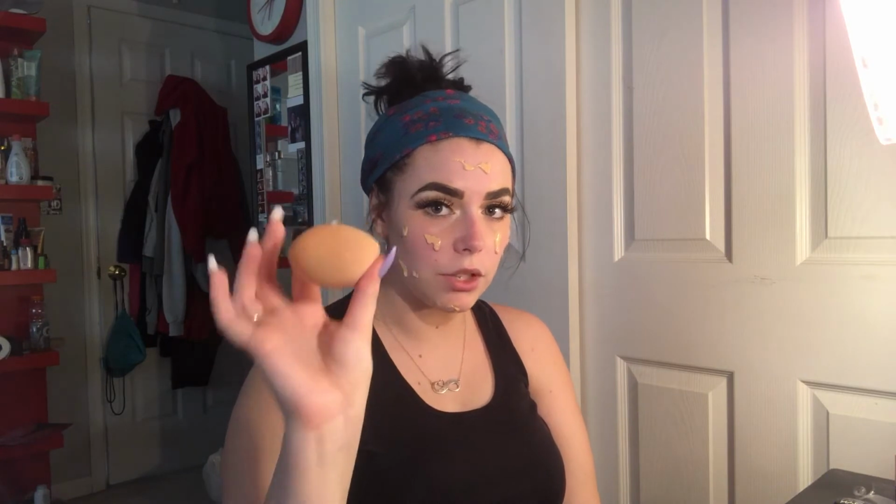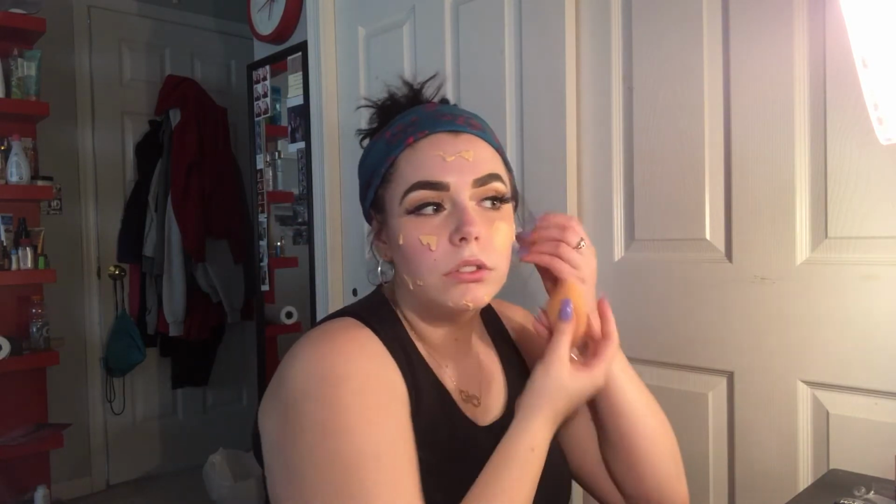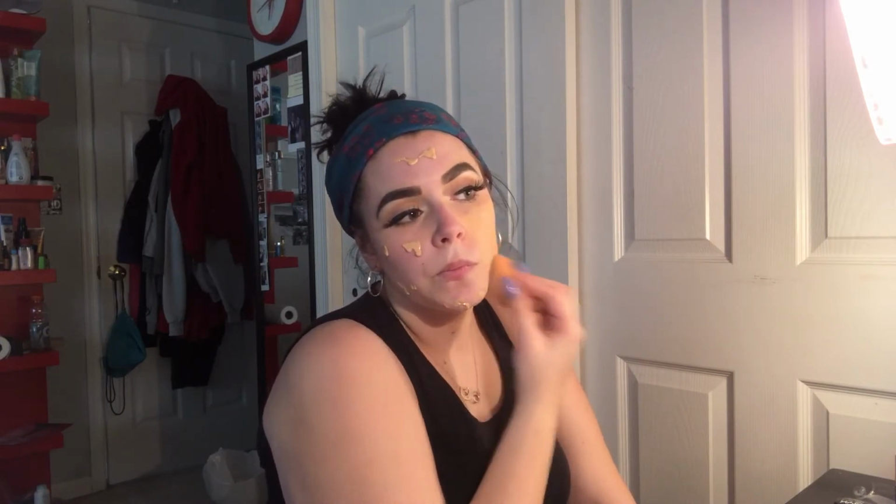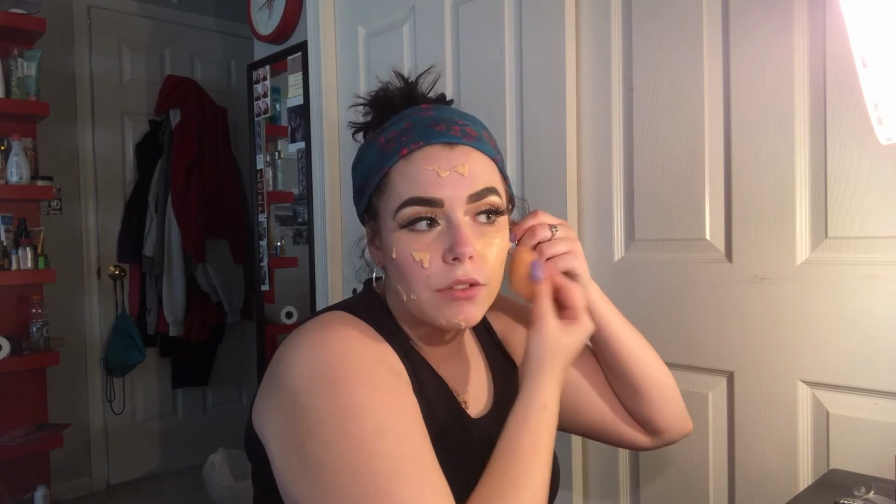Now, this is the most important part for your foundation to not look too cakey. I definitely prefer a beauty blender, beauty sponge, anything. I don't like brushes because I feel like they take away a lot of the coverage. So yeah, one thing I really like to do to try to get a cleaner base is a damp sponge. This is the Real Techniques one. A lot of people I know like to wipe their foundation. No, you always want to pat. Patting sets in the foundation instead of rubbing it off.